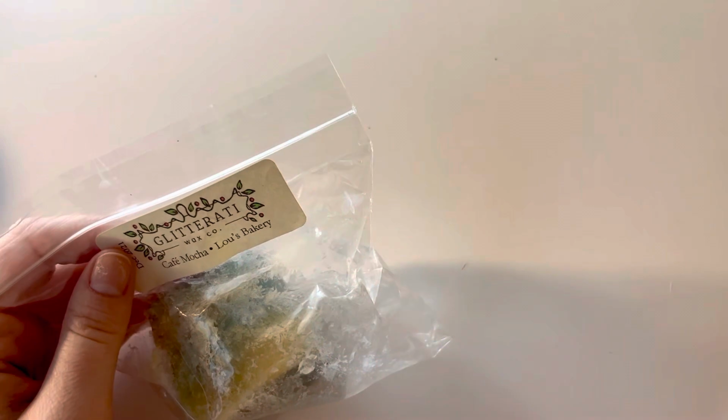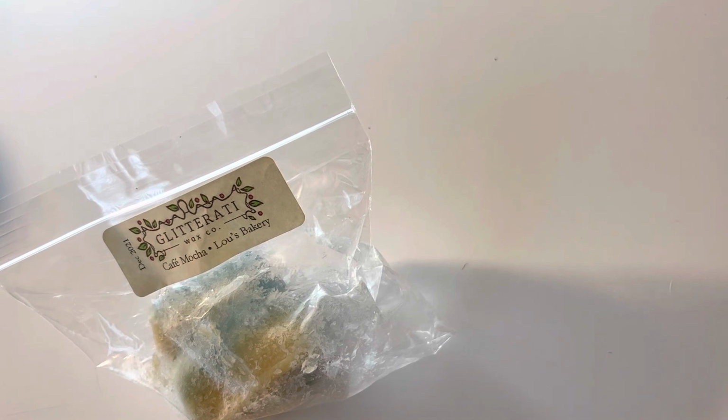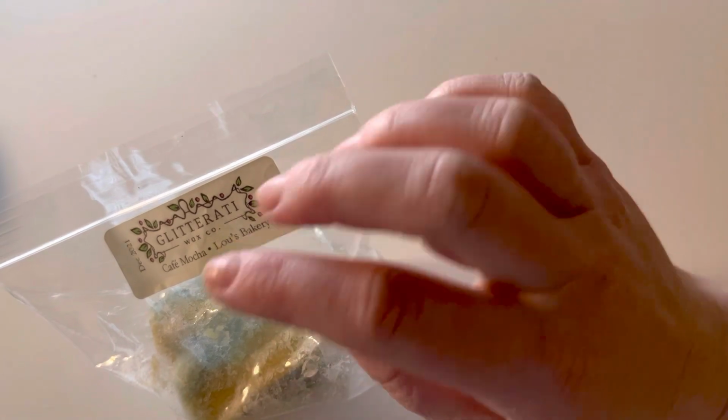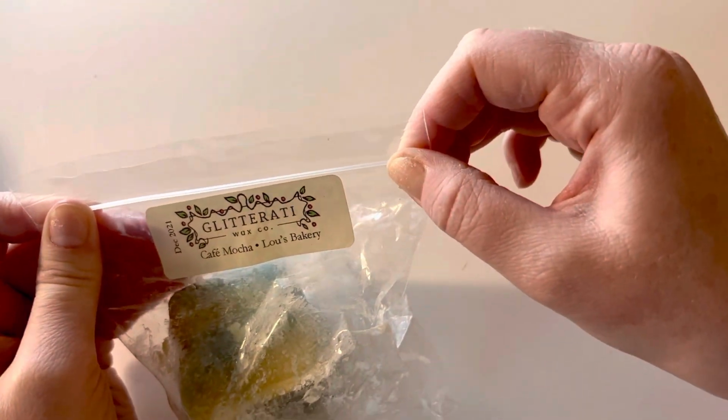Cafe Mocha Lou's Bakery. Y'all have already seen I did a trade for some Glitterati chunks, which was such a fun experience, but I realized I don't love some of the coffee blends. I think I'm pretty picky about coffee. I love some coffee scents and some I'm like, ugh, I don't like this. So this was the one that interestingly I liked the most of the coffee ones I got, and I don't love chocolate in wax, so it's interesting I picked Cafe Mocha, but maybe it's because it has Lou's Bakery in it, honestly. Oh, 8 out of 10. I think it's Lou's Bakery. I just love Lou's Bakery, and it's a little bit of a hint of a chocolatey coffee. Not upset about it.